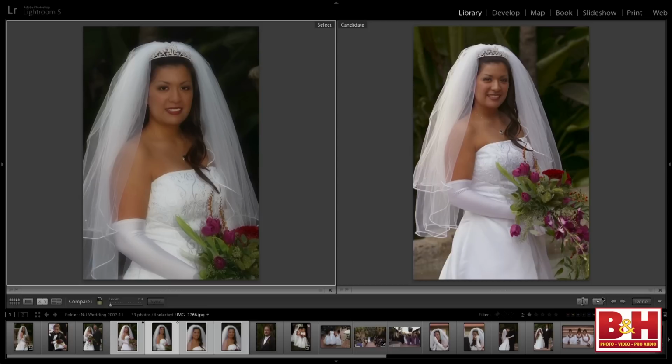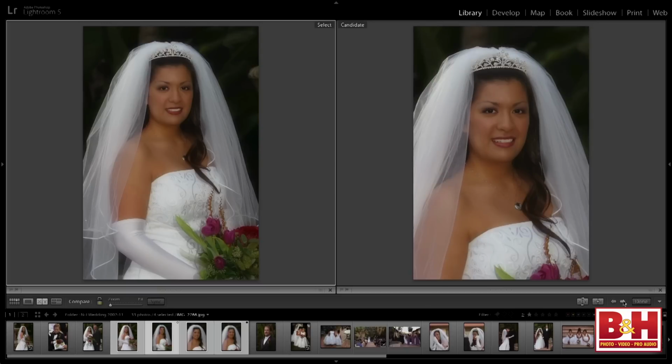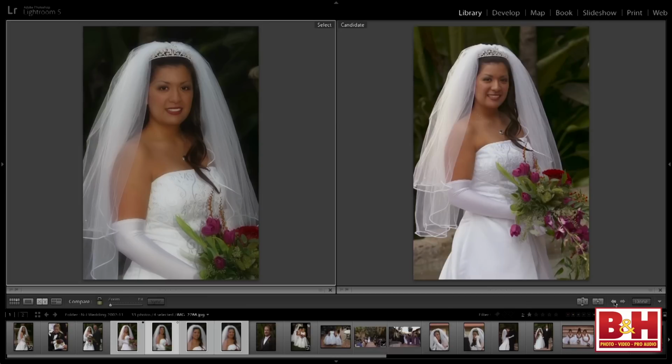Why isn't it advancing to the next one? Oh, I'm already at the last one. Let's go back through. And so now I might go back and forth a couple of times and just reconfirm. I've made my new selection, what is in theory my final selection. But let's just go through all of them and compare one at a time and say, yep, I'm done. So at some point, I'm just finished.